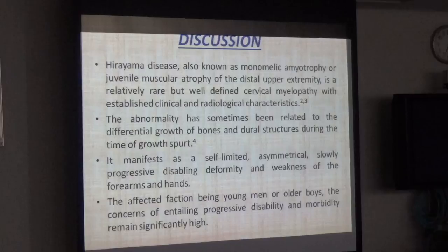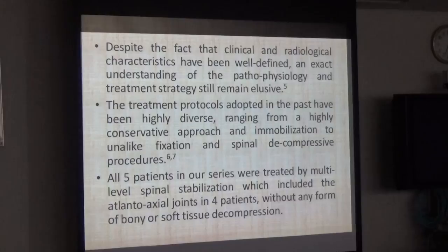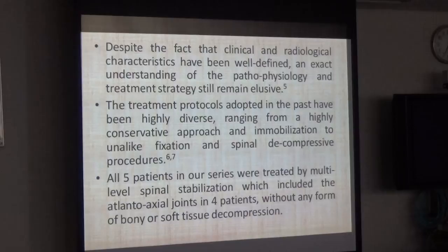So Hirayama disease is a self-limited, asymmetrical, but chronically progressive disabling deformity affecting the younger population. It's very interesting to see that the clinical and the radiological parameters for this disease have been quite distinctively classified in literature, but the causative reason for the occurrence of the disease is quite debatable. There are many theories as to why the spinal alterations occur. And because of this varied etiology proposed by many people, the treatment options vary from a single level discectomy to a corpectomy to laminectomies, laminoplasties, even to dural hitching, dural stenting.